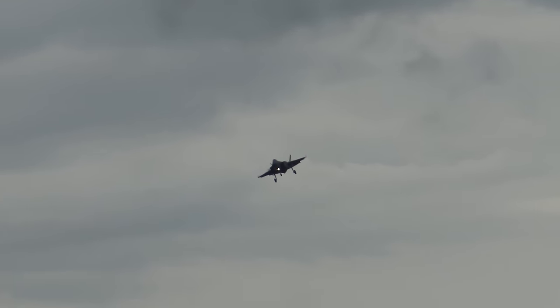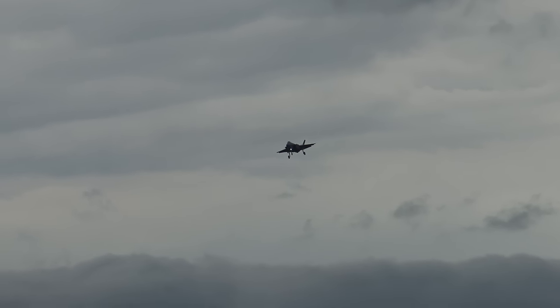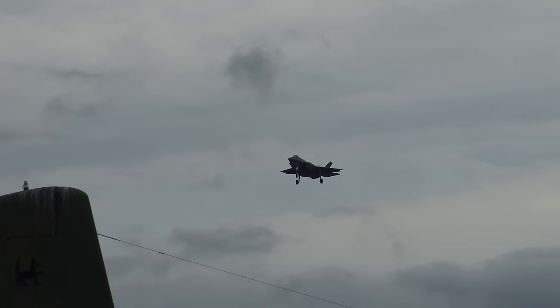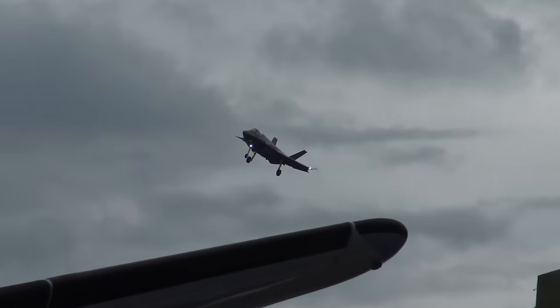Hit him away when he waggles the wings. Then a pull up for what they call a split S reverse. There he is, hit him away.